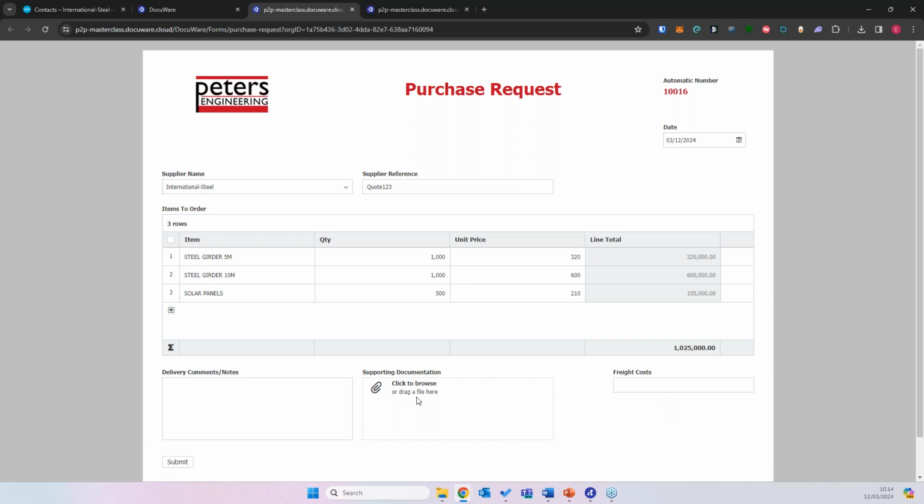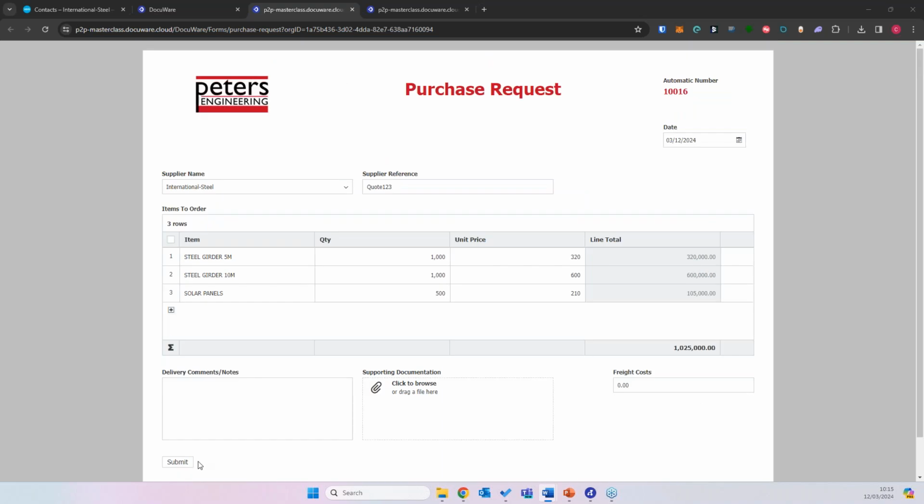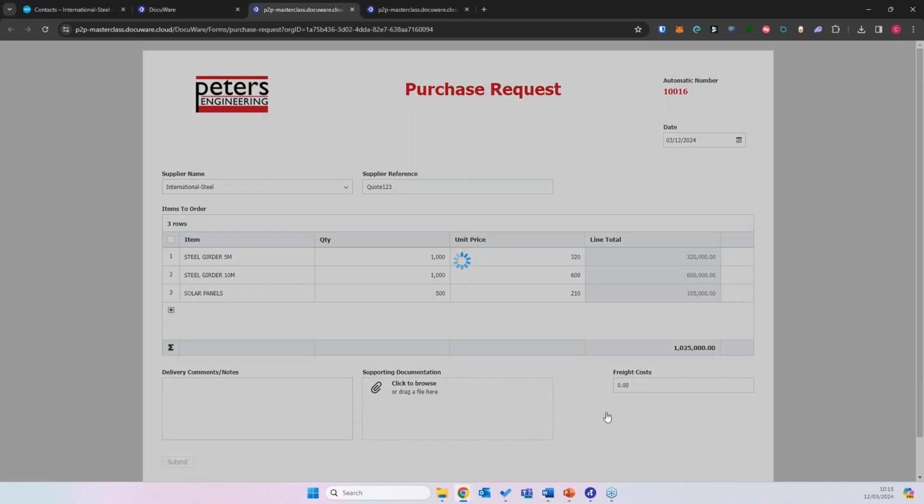Freight costs, if we've got any delivery costs, I can add them in here. And we can then account for those separately within the accounts package should we need to. As it is, I'm going to put 0. If we had any delivery notes or items that we wanted to put onto the purchase order as well, I could put them in here, and they would be displayed on the document as we needed. As it is, I'm happy with everything here. Click submit. Once again, I'm going to get a pop-up telling me that the form has been submitted.